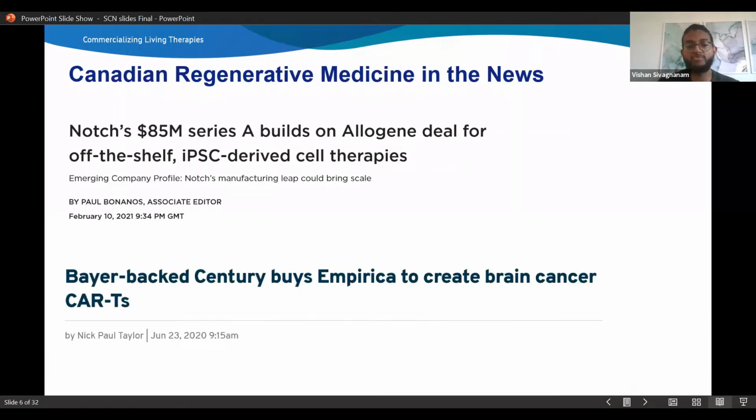In terms of closer to home, you may be familiar with Notch Therapeutics, which raised earlier this year $85 million US for a Series A, working with Allogene, a large cell therapy firm in the US, to develop off-the-shelf iPSC-derived cell therapies. And Notch was actually spun out from CCRM's launch team, which is the company creation team that I'm a part of as well. Also in 2020, a bit earlier, Century Therapeutics bought Empirica, which was a local firm in McMaster, treating brain cancers with CAR-Ts as well. So a lot of development locally, and we hope to see more of that in the ecosystem as time goes on.